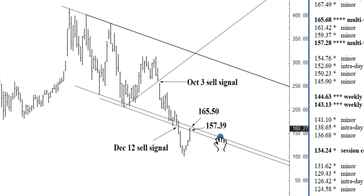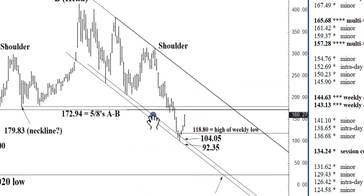On the weekly chart, it's 157.39 to 165.50. On the daily chart, it's 165.68 to 157.28, as you can see here in the support and resistance. And I'll be showing that in a moment as well. This area can contain buying through February, even into the second quarter. And from here, we can fall back to this channel structure, presently in the 92.35 to 104.05 region, over the next month or two, I will say.